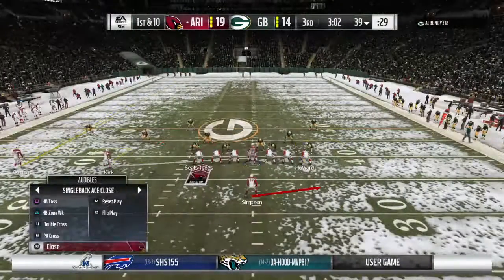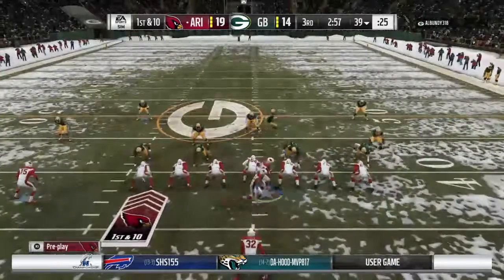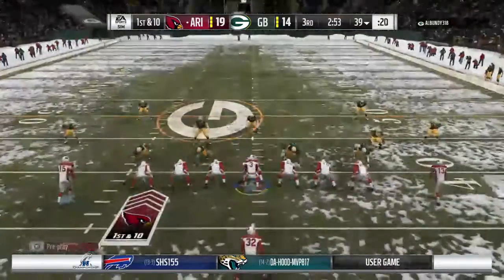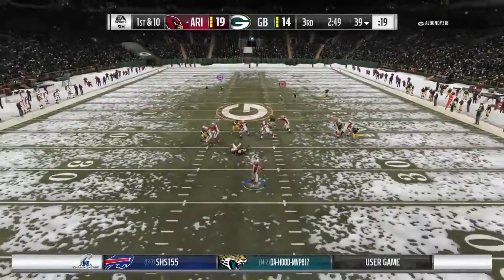All right, now, lucky 56. Lucky 56. Hot! Hot! They go play action here on 1st down.